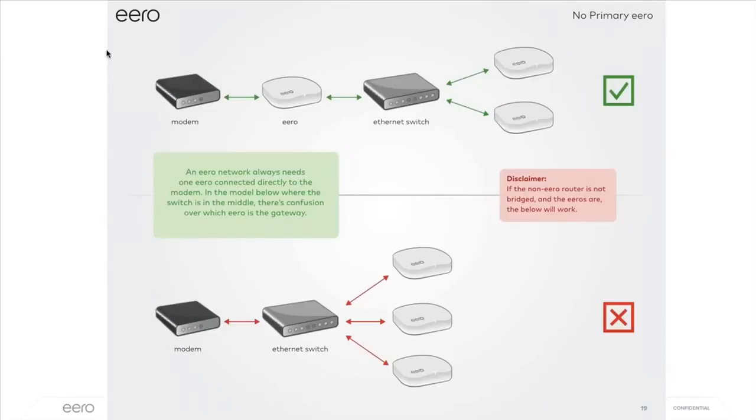So we get a lot of questions about, if I have a switch, what do I do and where do I put that in my configuration with an eero? So the topology on the top is really what we recommend. If you have a modem, you would connect the eero into that, and then you would connect that lead gateway eero into your switch. And then from your switch, you could plug in your other eeros.